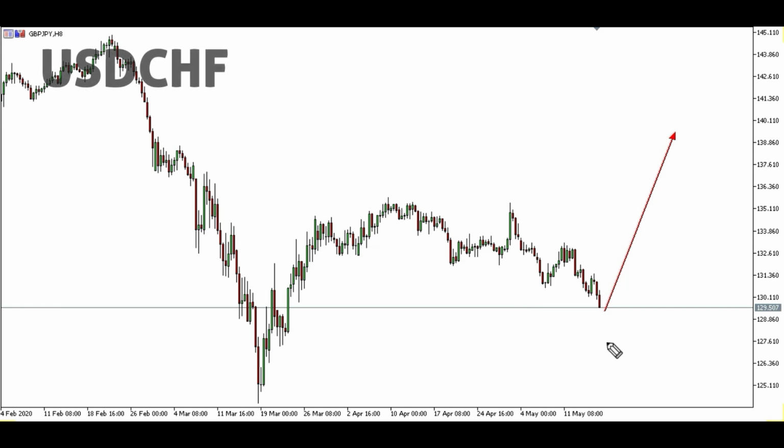This is GBPJPY. For GBPJPY, we've been expecting an up move, and as you can see, the up move has not come yet, so we'll still be waiting for an up move. Any sell to the downside, we will not be taking it. It can drop. Anything can happen in the forex market. Any pair can go any way it wants.